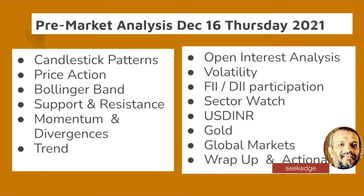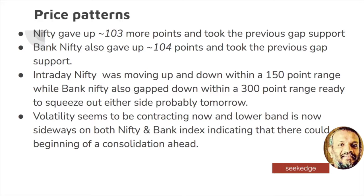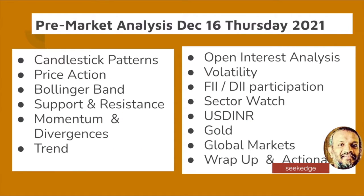As usual, we'll be looking at the pre-market analysis for December 16th, Thursday 2021 tomorrow, based on all of these parameters that you see on the left side. We'll be looking at the charts for each of these, and then we would have some additional data analysis based on all these parameters that you see on the right side. Let's deep dive into that.